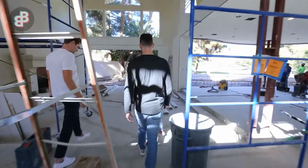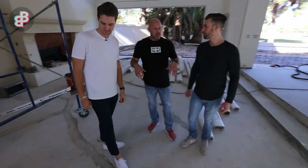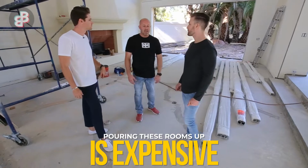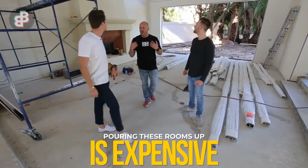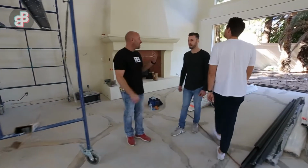As you guys walk through this construction site, you can see we have a lot of people working here, right? Yeah. And I contemplated pouring up these sunken rooms several times, but I just had to leave it. It felt so good with these big steps. But this fireplace behind us, how cool is it? Yeah. For a home built in 1993, I think they did a phenomenal job.